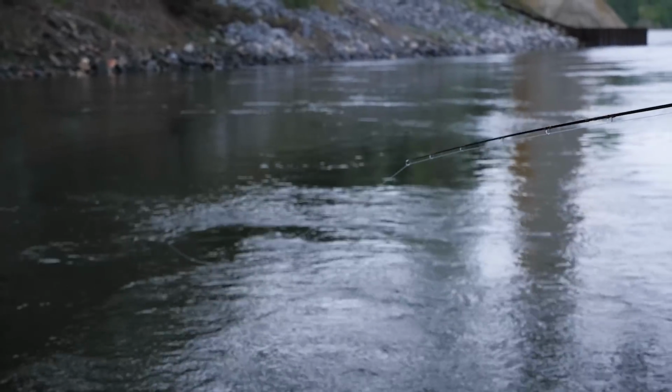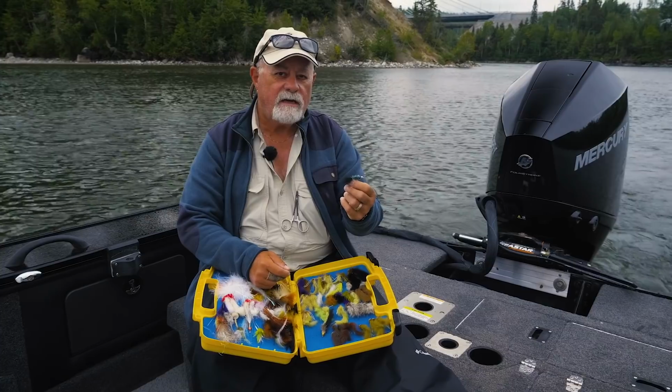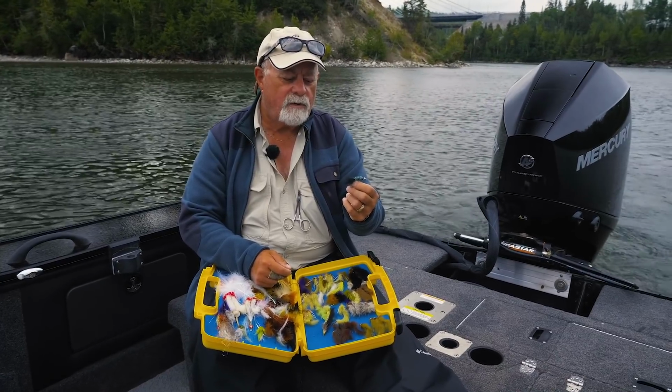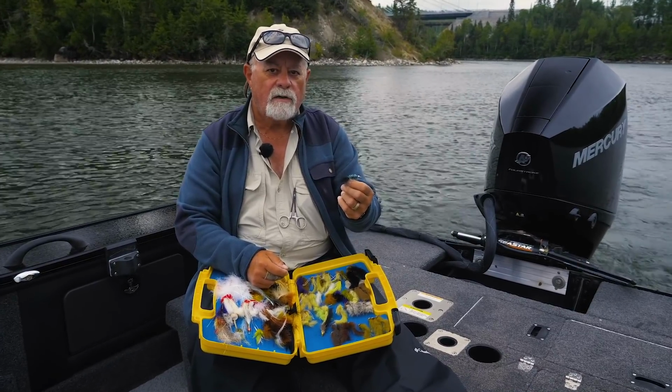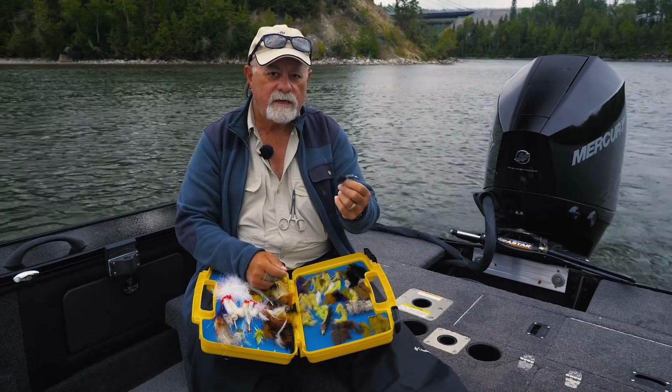We saw a few boils, but I didn't see any kind of hatch happening. The boils, I would assume, are the fish chasing minnows or whatever, but there wasn't any insect activity. Although there are times of the year when insect activity is here and you can catch them on dry flies. But on this trip, it was streamers.